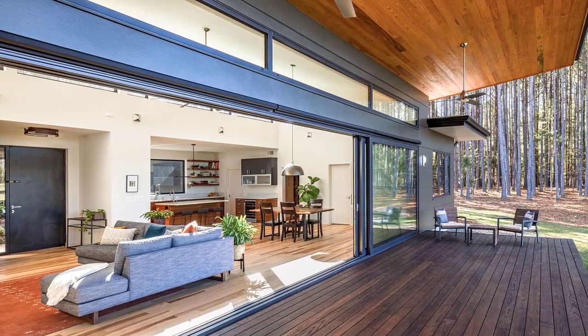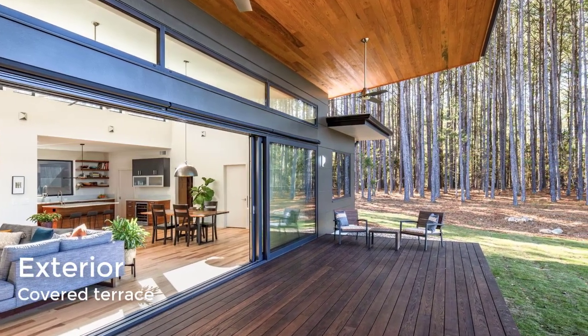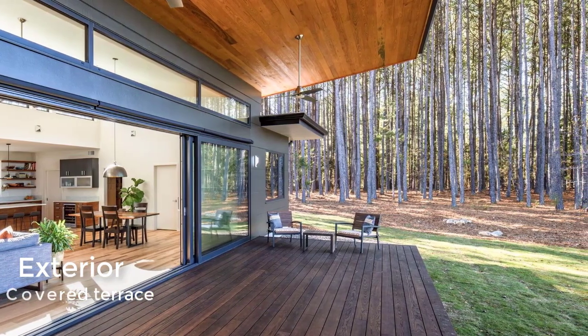Built to passive house standards for energy efficiency, operable glass doors were included in the home design to connect the interior spaces to the outdoors.